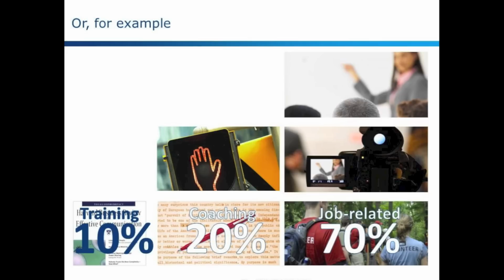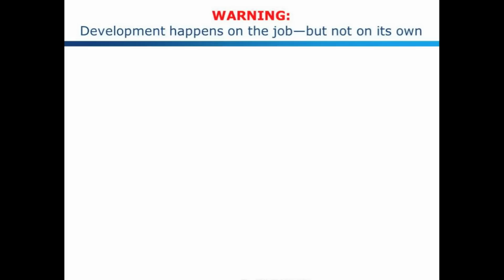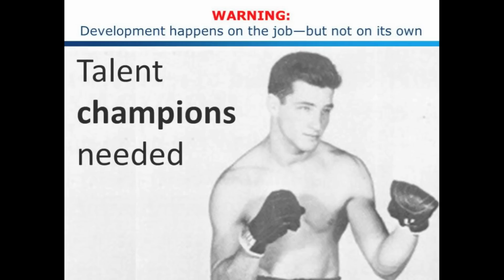70-20-10 means that the majority of learning happens by experience, but it doesn't get senior leaders off the hook for a well-managed and well-thought-out development process. Development happens on the job, but it doesn't happen on its own.